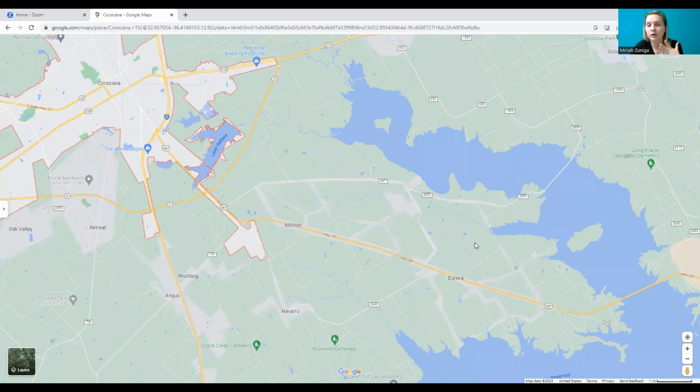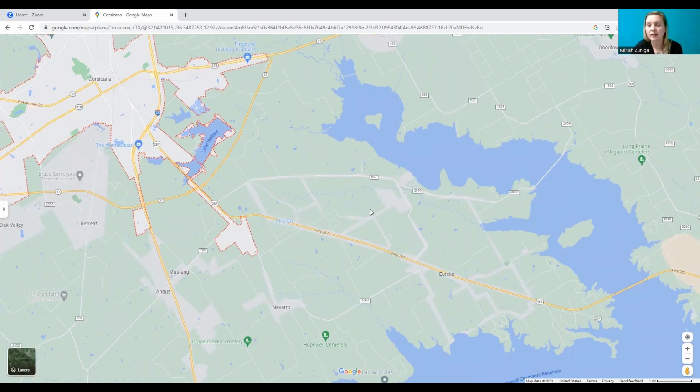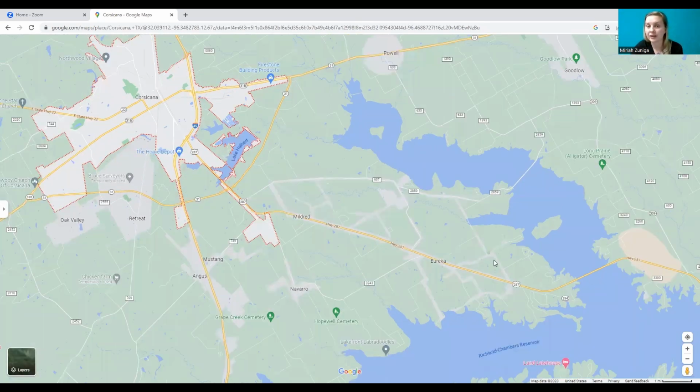That is going to be Corsicana, but what we called Mildred and Eureka. So if you search anything by Mildred or Eureka, it's not going to come up. It comes up as Corsicana, but with the 75109 zip code, which is going to lead you out towards the lake.